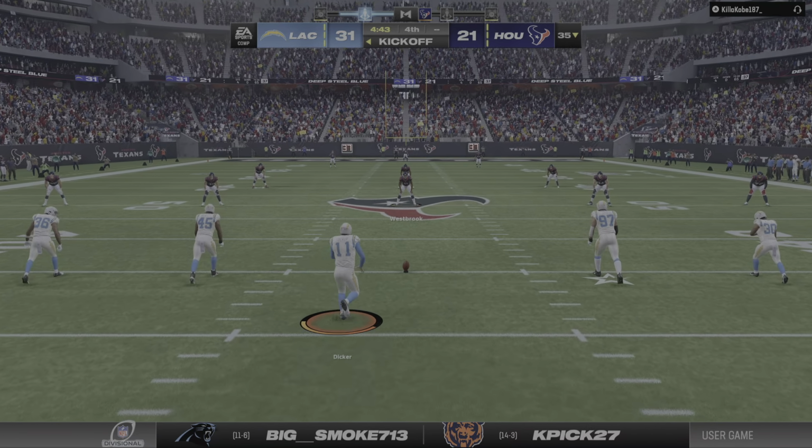At their own 25-yard line. Here's first and 10. 19 Lions. Stroud to throw it. That is caught by Dell. And he'll be taken down, but not before they work it across midfield.